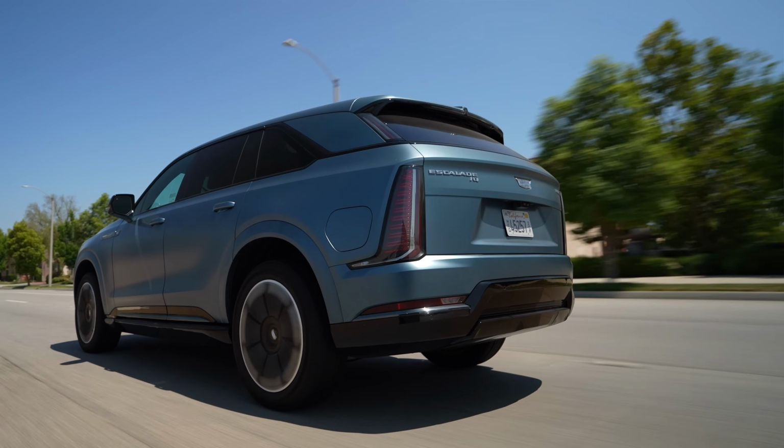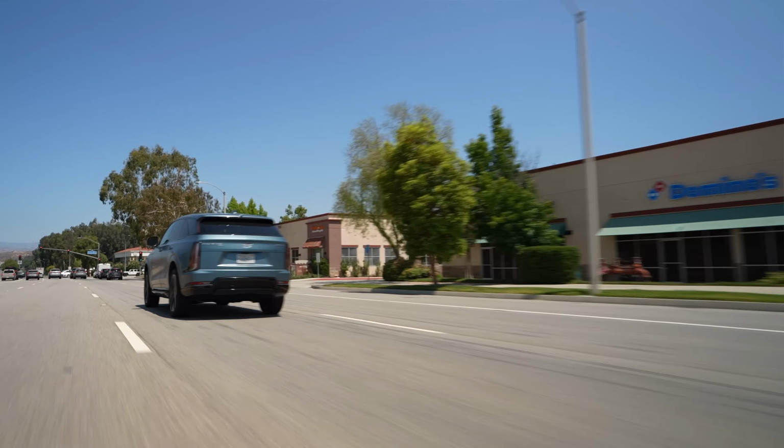All right, y'all, so that's pretty much everything your boy got to talk about when it comes to that brand new, spanking, stankin' new 2025 Escalade IQ. I really rock with this joint.